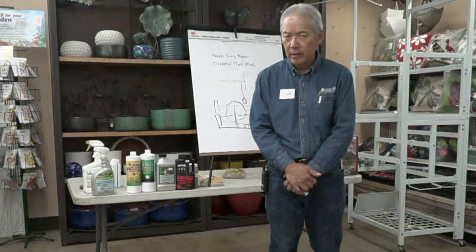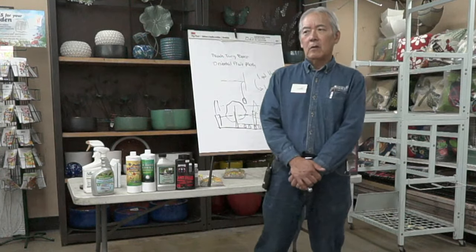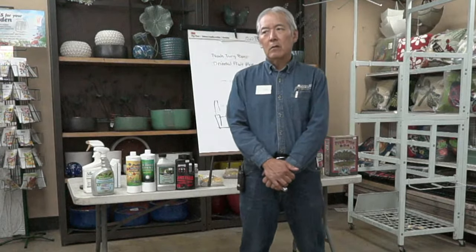Is that one tree? I think they're different trees. I think they're asking, how would you rehab? I have one peach, a pear, and an apple, and it's over 25 years old.